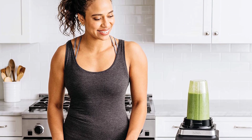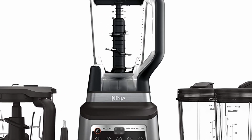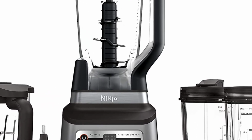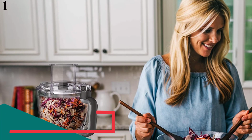Food processing. The 8-cup precision processor bowl provides precision processing for even chopping and smooth purees. 5 versatile functions. 5 preset Auto IQ programs allow you to create smoothies, frozen drinks, nutrient extractions, chopped mixtures, and dough, all at the touch of a button. Extract a drink containing vitamins and nutrients from fruits and vegetables. The next is Number 1.